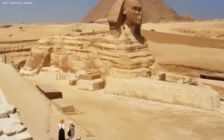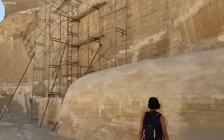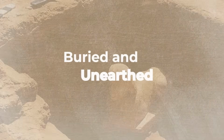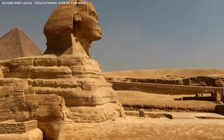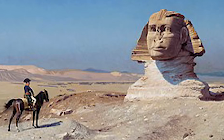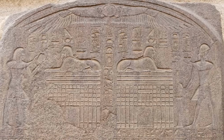If the climate shaped the Sphinx, then so too did the centuries of burial and rediscovery. What stories did the sands themselves preserve? Buried and unearthed. The Sphinx has not always watched the desert with an unobstructed gaze. For much of its life, it was buried to the neck in sand. The dream stele of Thutmose IV.